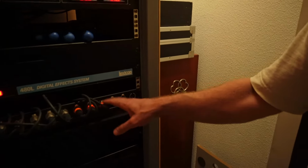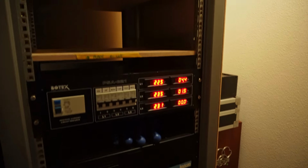And these are to patch this stuff? Yeah, and you also have some extra lines. So if you want to record vocals, you can just plug it in here and record here, or you can have an amp set up here and then just connect it. Nice, it's smart. And then here are all your mics.